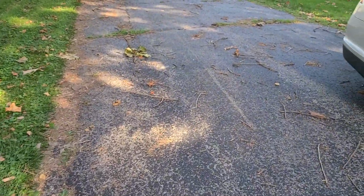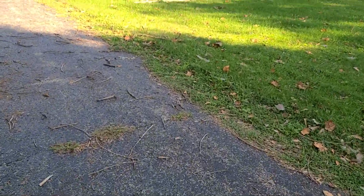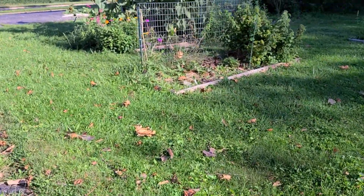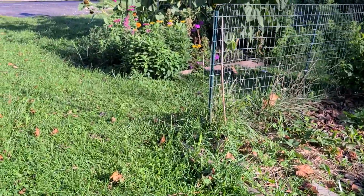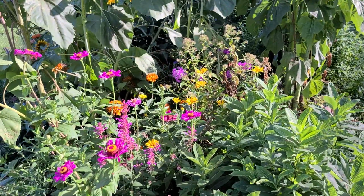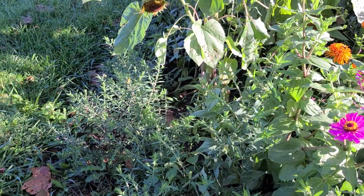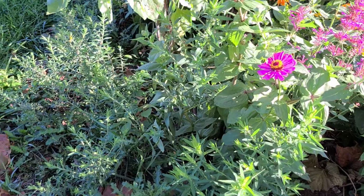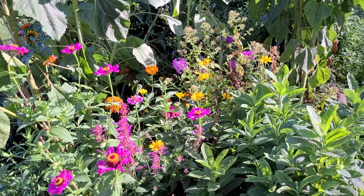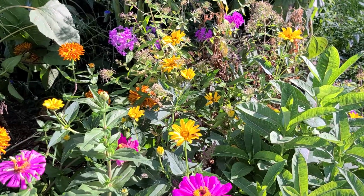I'll show you guys one more thing and then I think we'll be done. I think I've rambled on long enough. I do have a fun pollinator patch up by my front walkway. There are more native asters in here, so these are going to bloom in a few weeks and they're going to look amazing. I have zinnia in here, some of the native sunflowers.